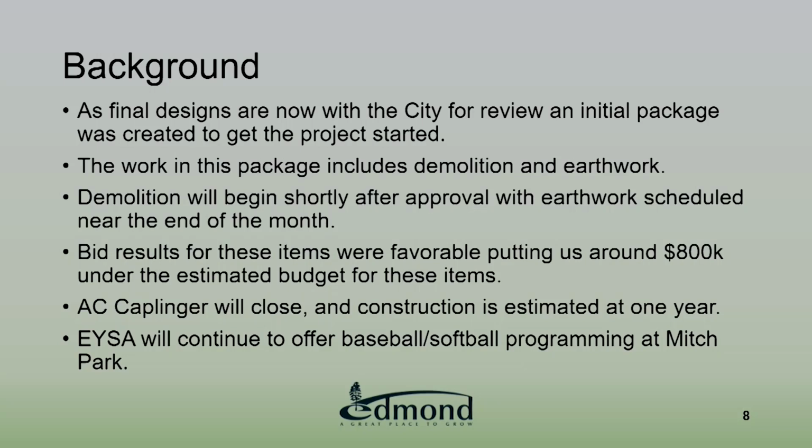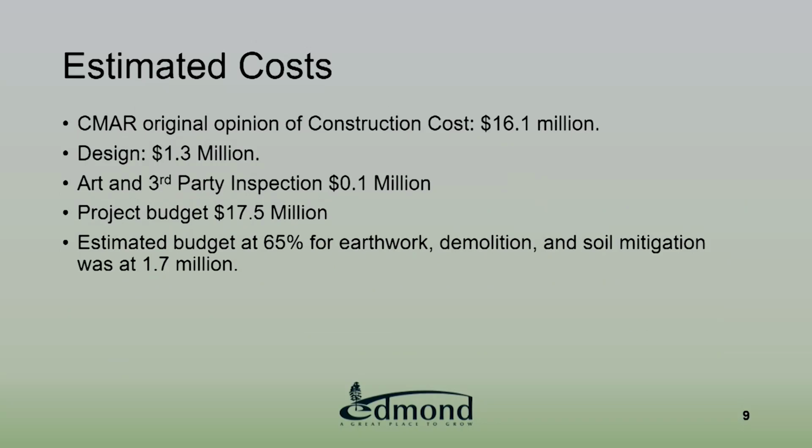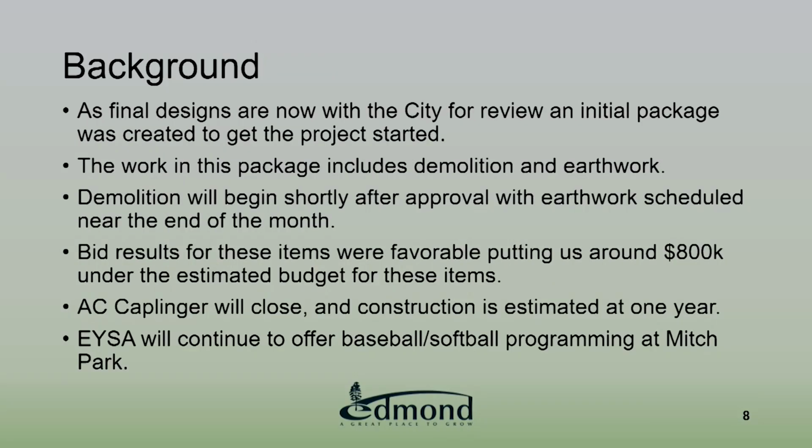We will still have baseball and softball going on at Mitch Park. I want to highlight that. They're still planning fall activities. We won't have quite the field space that we normally have for a while, but they're still going to offer programming. I think I have it later in the slide, but I want to make sure I cover it. We're tentatively planning a ceremonial groundbreaking on September 10th. Most likely we'll have some work going by then, but we've looked at calendars, and just a side note, we'll try to plan that for the morning.